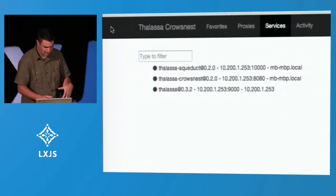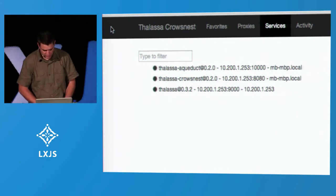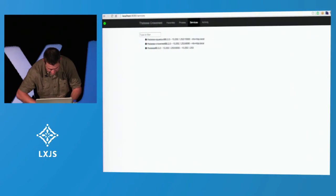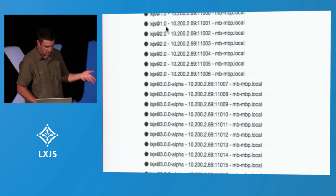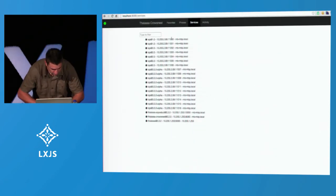But you can see I have these three services up and running: Aqueduct, Crow's Nest, and the Thalassa server. And then what I'm going to do is, down here, I don't expect you to see this, I'm just going to spawn a bunch of processes with an app named LXJS. So I just spawned a bunch of node processes. They're at version 1, 2, and 3-alpha. You can see them come up and register here, a random number of those.